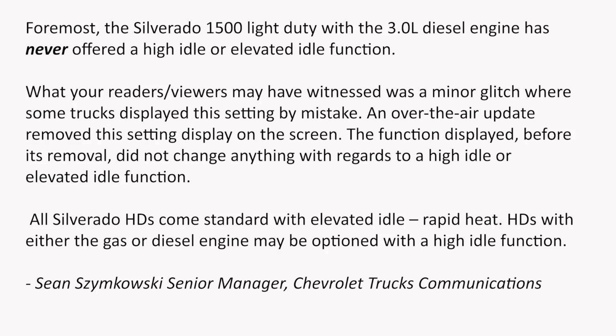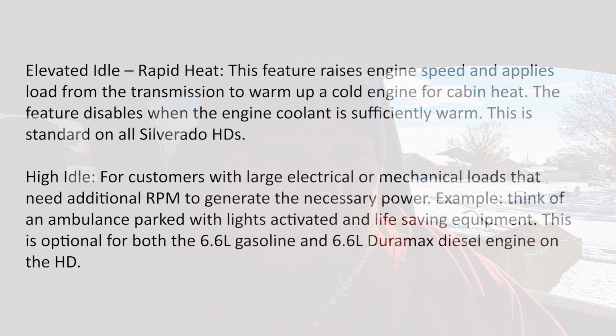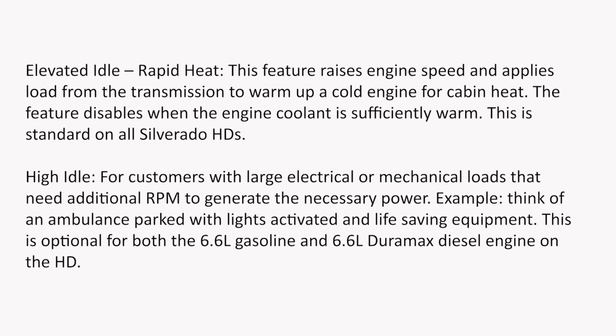And we went on, I asked him more about the elevated idle, and he said for elevated idle, this is rapid heat. This feature raises engine speed and applies load from the transmission to warm up a cold engine for cabin heat. This feature disables when the engine coolant is sufficiently warm. This is standard in all Silverado heavy duties.